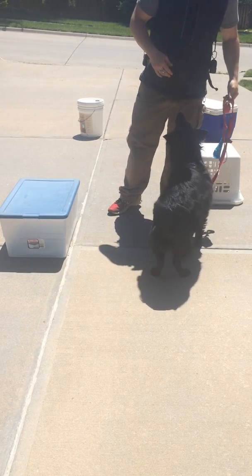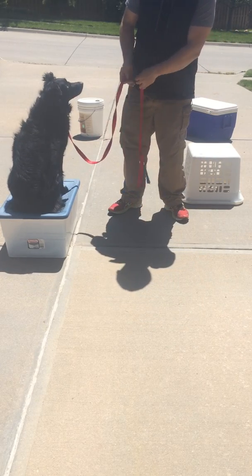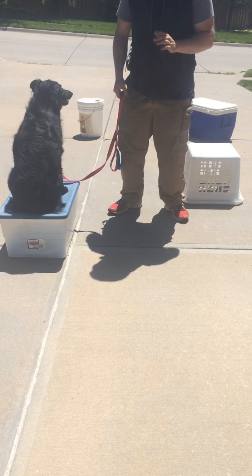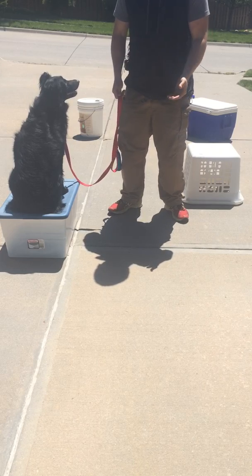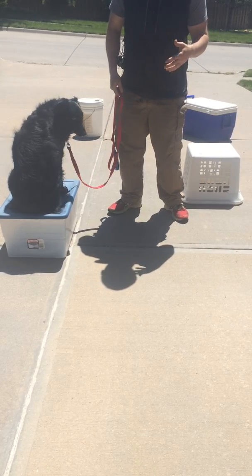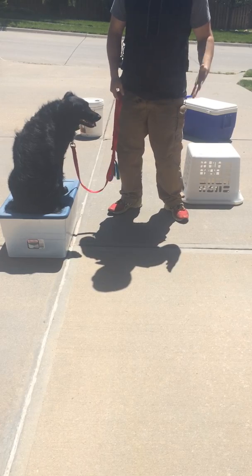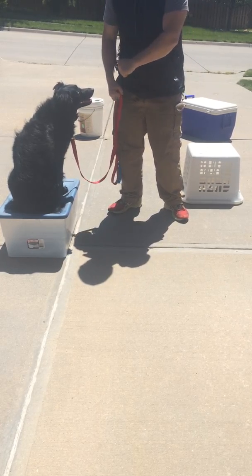Okay? Now, as you progress in this work, you'll see the dog do exactly what Duchess just did. Okay? I didn't even give her pressure, but because we've done this enough, she understands that getting up on an object gets her her reward. So when we start this work, we classically condition it. We make it an involuntary action because we are pressuring them to the position.